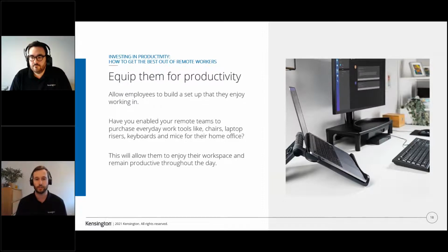Have the organisations and you enabled your teams to purchase products? Have they got a basket within the organisation where they can go and purchase some furniture, laptop risers, keyboards, mice, some of the peripherals that Rory mentioned earlier, that will allow us to complete our tasks more effectively, efficiently and quickly, with accuracy? It makes their home office more familiar to what they would have in the office, and therefore it makes it more enjoyable and certainly more productive throughout the day while they work.